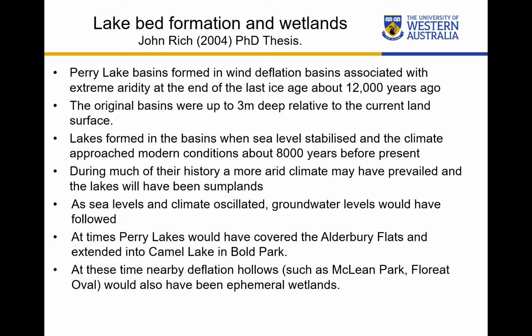Then for the last 8,000 years, we've had various periods when it's been slightly wetter and slightly drier than in the past. In John's opinion, it was mainly perhaps drier than wetter for large parts of that time. But there were certainly some very wet periods and some times when the sea level was even higher. So in those times, the Perry Lakes would have been very extensive. So all the lakes would have been connected up.